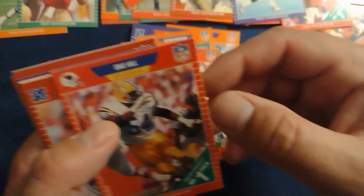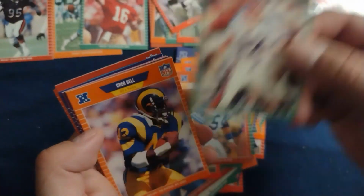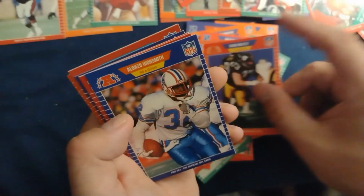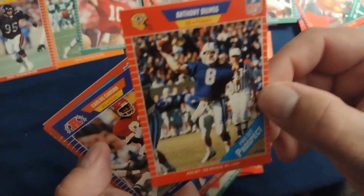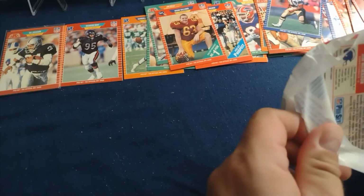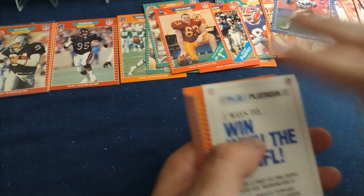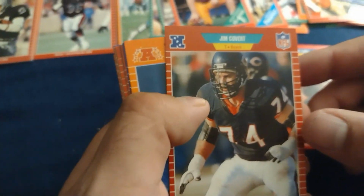Another Hardy Nickerson. Eric Hill, first round pick. Chris Spielman. Jim Kelly, Hall of Famer. Great. Greg Bell. Greg Wolfley. Alonzo Highsmith. Gary James. Yet another Anthony Dilweg. All right. Let's say we're in the back nine. Huh. For the sixth time, Jim McMahon at the back of the pack. And Art Shell in the front of the pack. But it doesn't really matter because the rest of the pack is still collated.